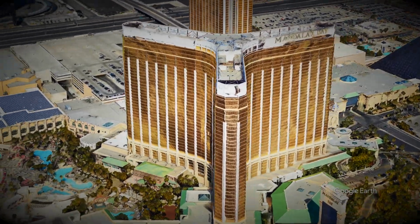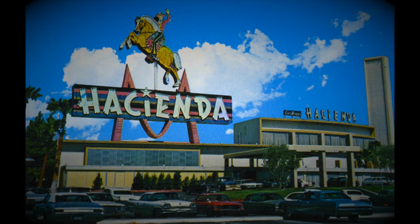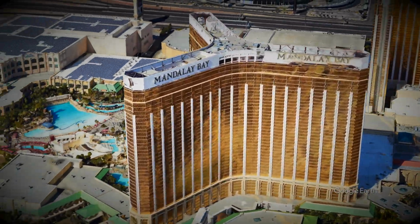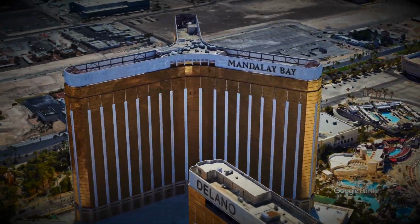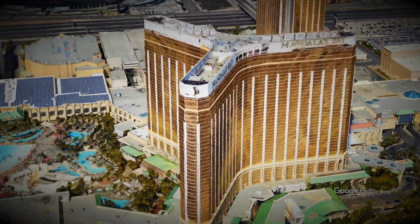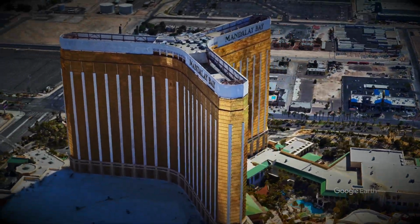The 43-story Mandalay Bay Resort and Casino opened in 1999 with 3,200 rooms on the site of the former Hacienda Hotel and Casino. This property is the southernmost casino on the Las Vegas Strip and covers 120 acres. Originally developed by Circus Enterprises at a cost of $950 million, ownership was acquired by MGM Resorts International in 2005. While it is still operated by MGM Resorts, ownership has since passed to the Blackstone Group and Vici Properties.